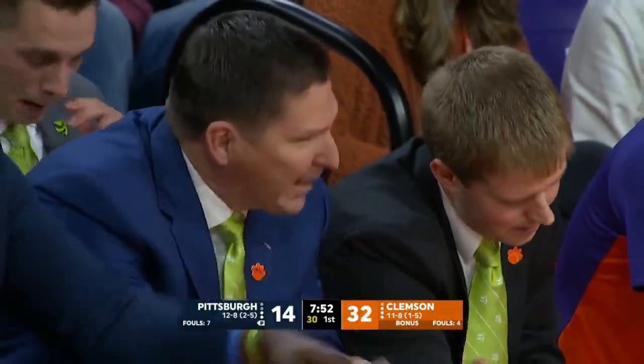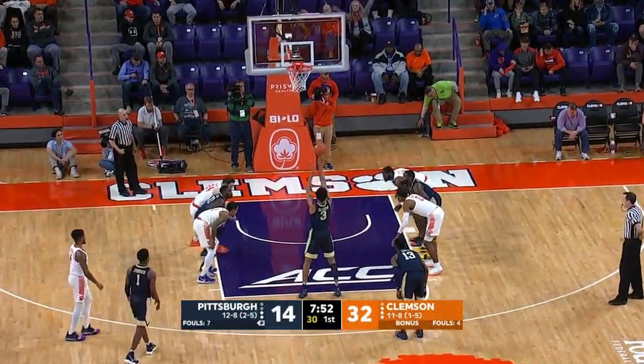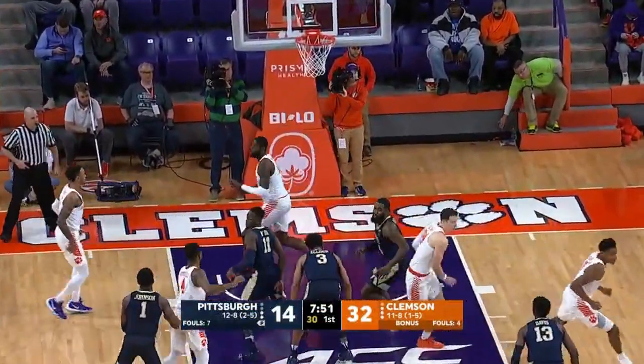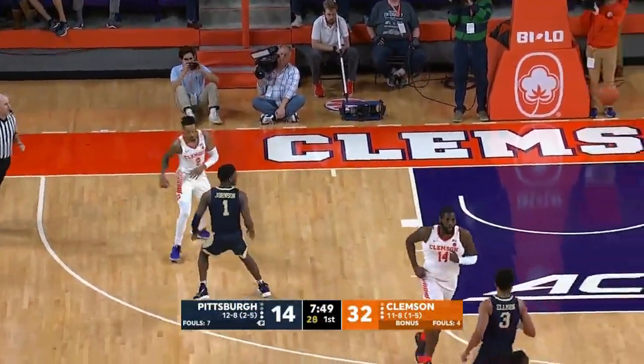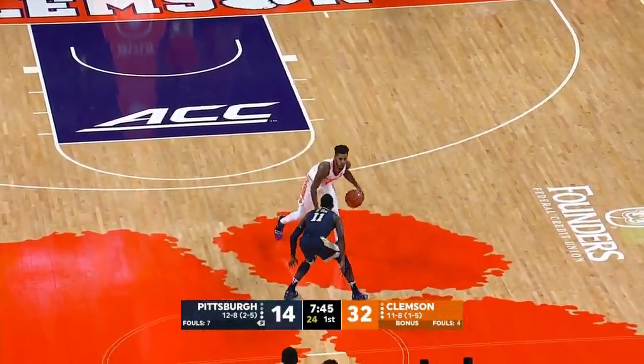What's been the biggest difference with this Clemson offense? Well, I think they got off to a great start. They moved the ball really well. When you look at assisted baskets, that's a number that I know Brad Brownell values with his team. And on the other side, Pitt is not doing a good job of moving the ball. They have 1 assist. They're not getting to the free throw line, and they're not making free throws when they get there. Case in point, Malik Ellison comes up empty.